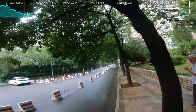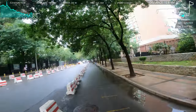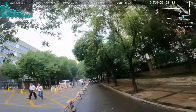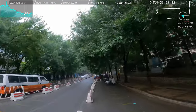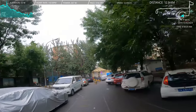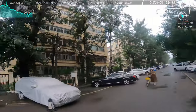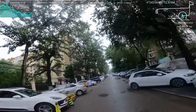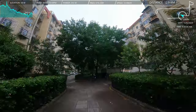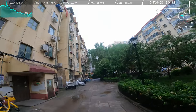Might go in the bike lane. No one's using it. I hope it's not a dead end. Oh, it looks like a dead end. No! Joking. I'm gonna go through it. Residential, older residential. I hope it comes out the other side. It should.